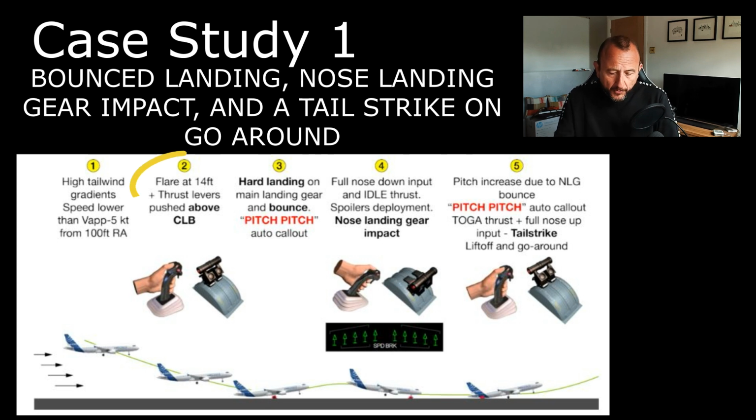The pilot flying performed the flare at 14 feet and at the same time started to slowly push the thrust levers above the climb detent. So probably noticing significant sink rate and tried to arrest that perhaps. Remember, the manual thrust is activated now, so as soon as you come out of climb and notch that out of the climb detent, you're now in manual thrust. And of course, with the thrust levers not idle, you're not going to get ground spoilers either. So at this point now, the thrust levers are in the climb detent.